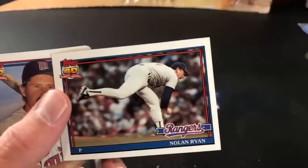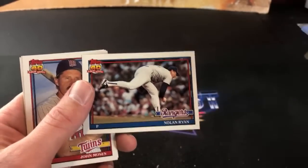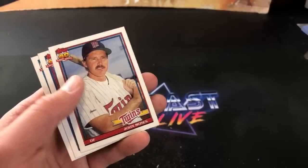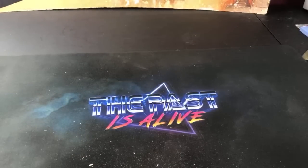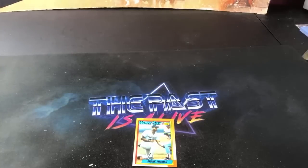Nolan Ryan, it's about time we actually saw that card. Off-center, pretty bad. Paul L., Hal Morris on bad omen watch. He definitely is. No Mark Whiten. Not even a regular corrected version. I would have settled for that even. So all that pure fun, and we found one Frank Thomas regular rookie card, and one Chipper Jones.